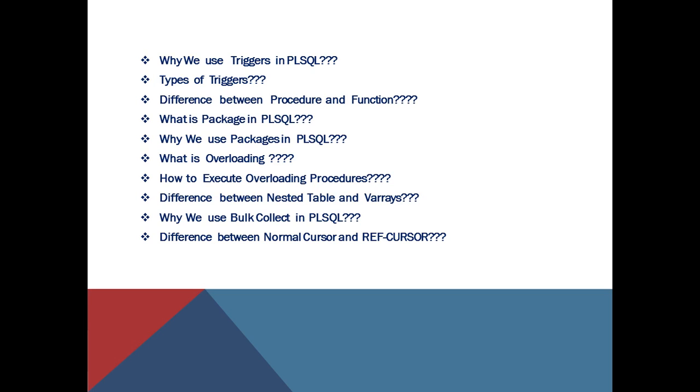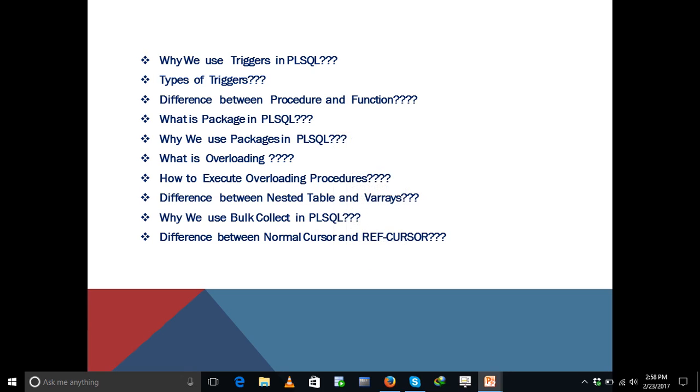After that, why we use bulk collect in PL/SQL? It also improves performance. Why? Because whenever we use bulk collect, it is stored in the PGA, not the SGA. PGA is somewhat smaller than the SGA. That's why it improves performance by using bulk collect. There are so many processes there. We should know those processes.